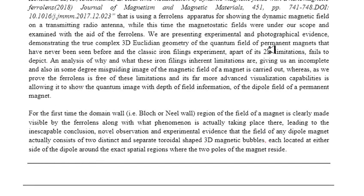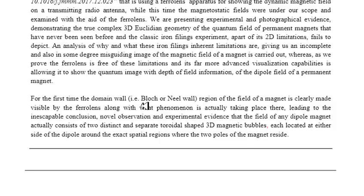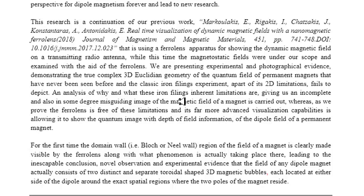And then he goes on to say, for the first time, the domain wall, the Bloch wall, or Neel wall, I don't actually know how to say that word, the Neel wall region of the field of a magnet is clearly made visible by the ferrolens, along with what phenomenon is actually taking place there, leading to an inescapable conclusion, novel observation and experimental evidence that the field of any dipole magnet actually consists of two distinct and separate toroidal-shaped 3D magnet bubbles, each located at either side of the dipole around the exact spatial regions where the two poles of the magnet reside. Okay, so that is the claim that Emmanouil is making in this paper.